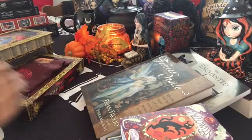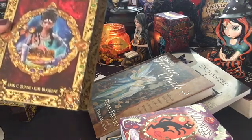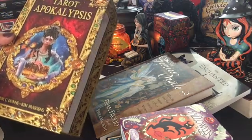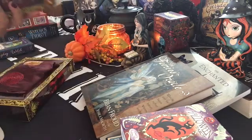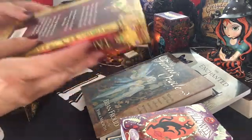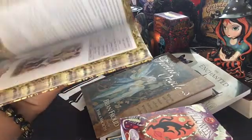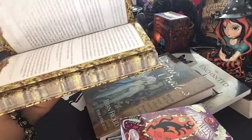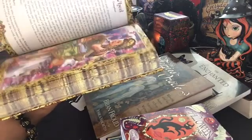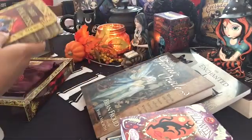So the next one I want to show you guys is the Apocalypse Tarot. The book, it's huge. Look at the book. It's very solid, and there are a lot of pages and colors, and it's so nicely done. It's beautiful. They put a lot of work into this.